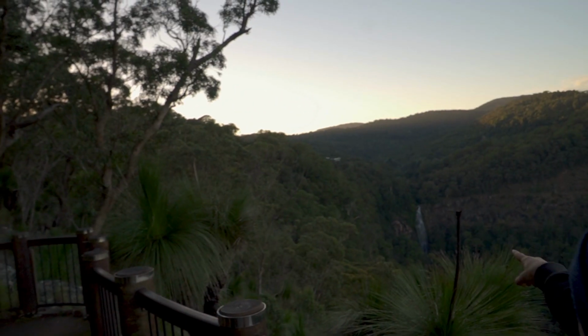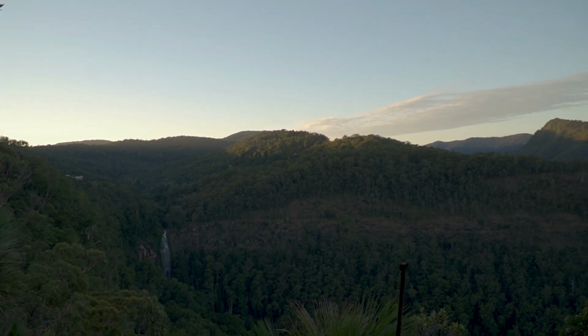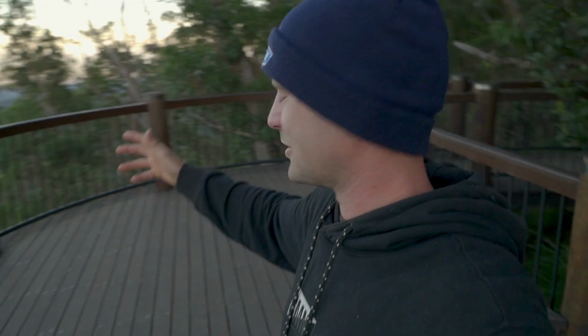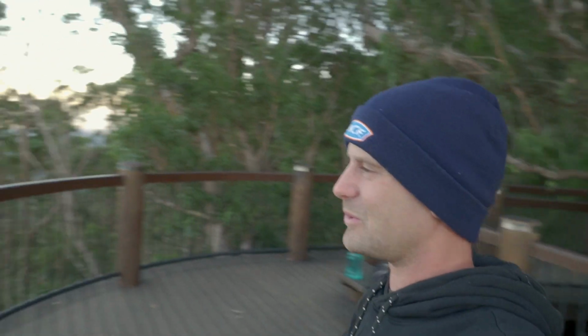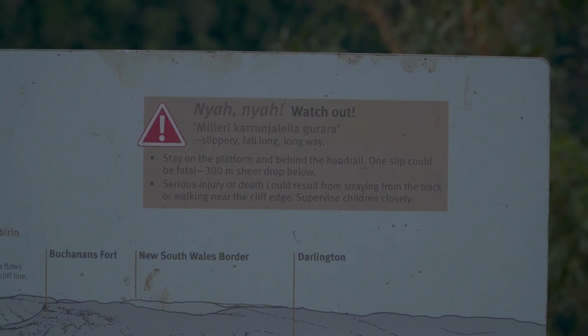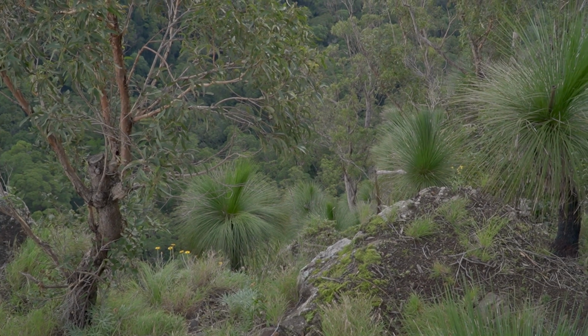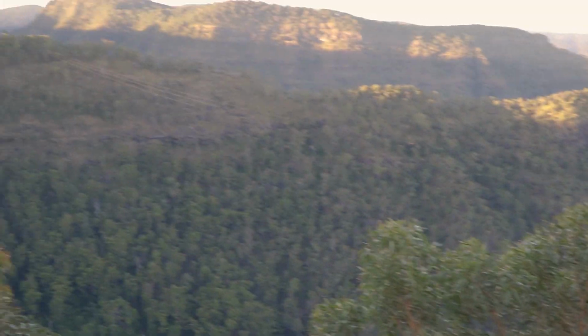Look at that waterfall in the background there. It's massive. That's the one we went and saw yesterday, but it looks better from here. Holy moly, look at that. So it says there it is a 300-metre sheer drop to the bottom, and you can see it. It is insane. You would not want to fall off there. Hey Megan.